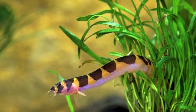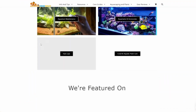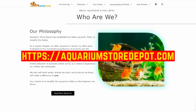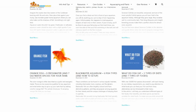And lastly, most gouramis available in the hobby will be medium in size. All the information about the fishes we featured in this video have care guides available on our website, aquariumstoredepot.com, where information and other related educational statistics about them are posted in blog form.